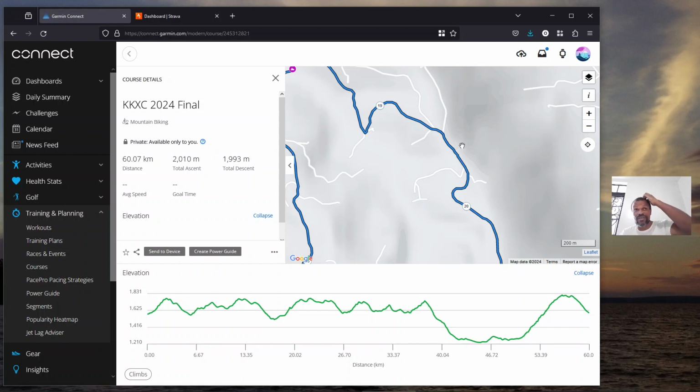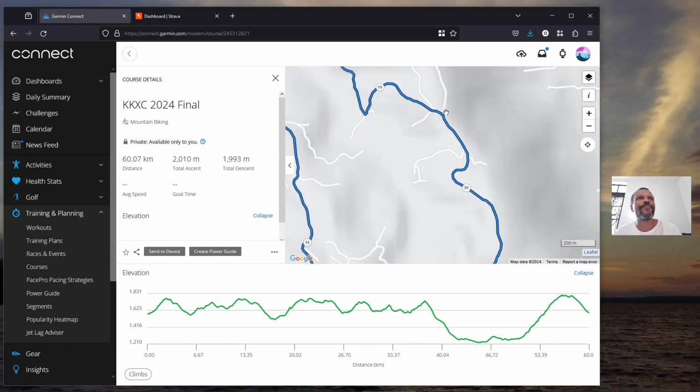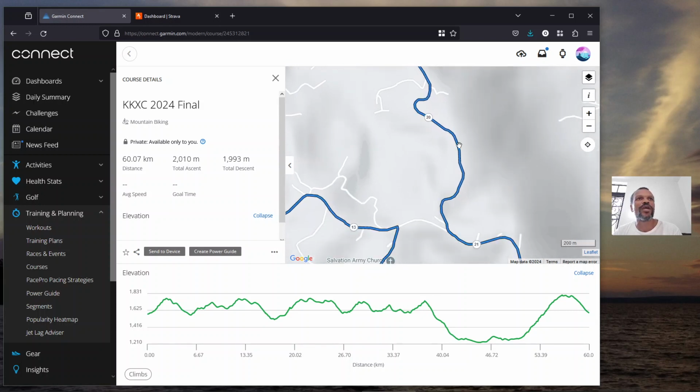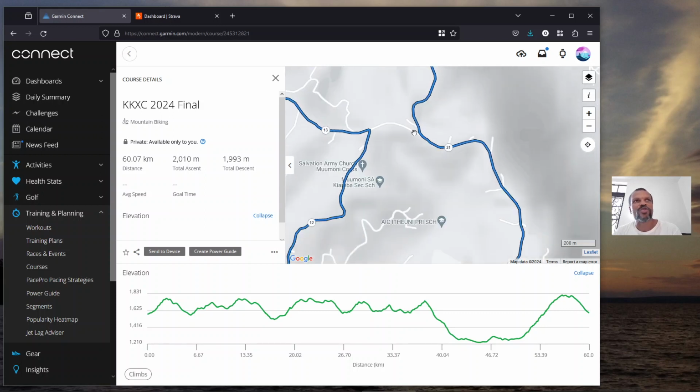But of course, it's up to you to ride how you want. So anyway, let's just continue. So we're going to go onto the ridge. This is going to be sort of a climb to Zuzu's corner. This is Zuzu's corner. So again, I want to stress.